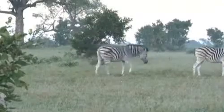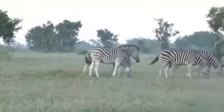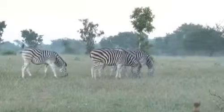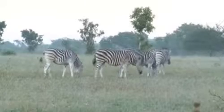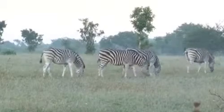I can see how well those stripes might help them to camouflage. If you see the two zebra feeding right next to each other, it's quite difficult to tell where one zebra starts and the other one ends, sort of thing. So it could be that's why they have the stripes, and no one's really too sure. So there are a few theories out there.